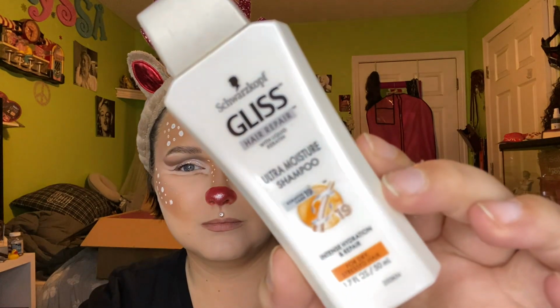This one's from Schwarzkopf. I don't know, it was a sample I got in like a Walmart box. It was the Gliss Hair Repair Ultra Moisture Shampoo. I finished this, but the weird thing about it is there's still like that much in there, but it has hardened. Like it is jelly now, it won't come out, so I used what I could. I almost finished it, like there's literally barely any left, but it was really good. I stick to my Pantene now because I like it better.